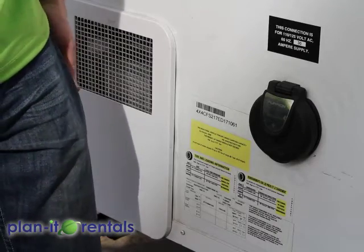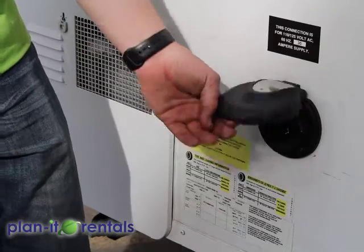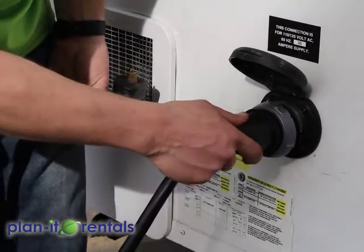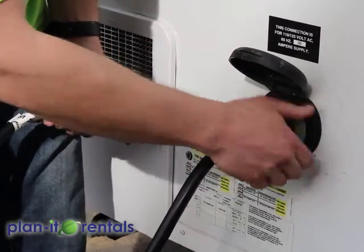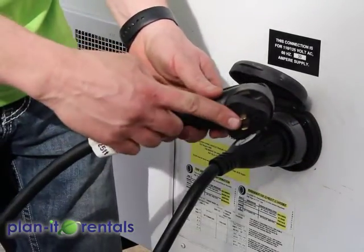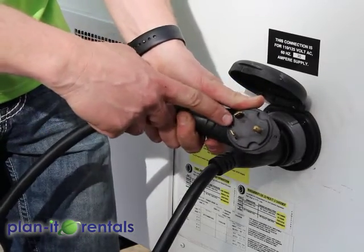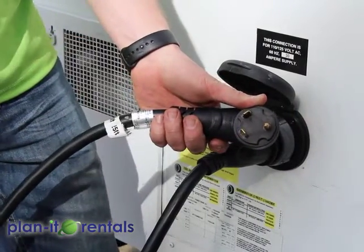Located here on the driver's side of the trailer is where the power cord connects to the trailer. You just open up the cover. One side of the power cord connects to the trailer, and the other side of the power cord would plug into either a standard outlet or to a 30 amp outlet. Many generators and many campsites have that 30 amp plug.